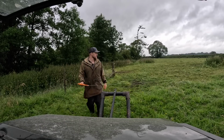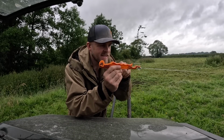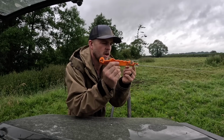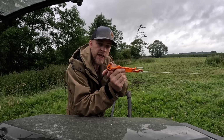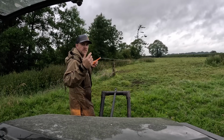These are Gallagher handles. I wonder if it will stretch far enough so you can see it. These are live and dead. So this is a plastic end. This end is like a metal one, which you attach your wire onto, so you can hook it on to your electric wire that end to power your wire, or you can hook it on to your electric wire that end and keep it dead.